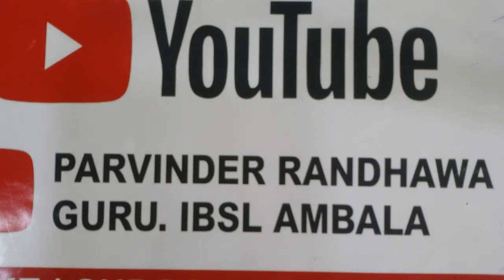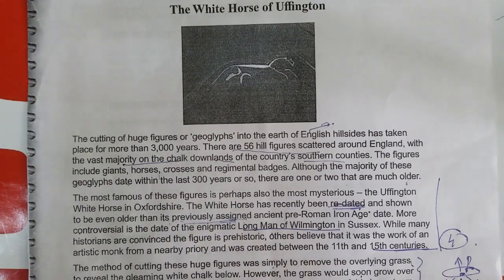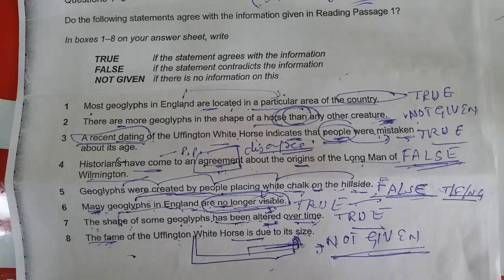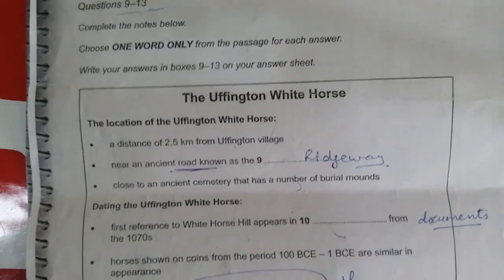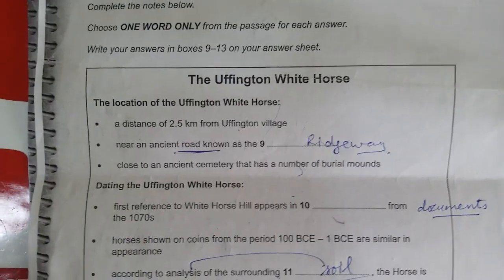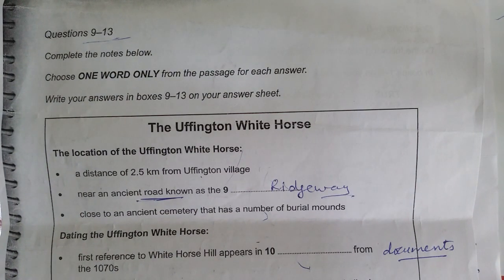And let's do this. This is again a reading video. Previously I made a video of Cambridge 16, Test 2, Reading Passage 1, in which I did questions 1 to 8, if you remember. In this video I'm going to do questions 9 to 13, which I recently solved in my Hindi video. This is the English version of that. So let's go with it.